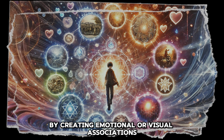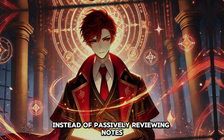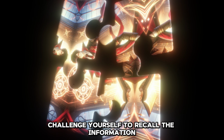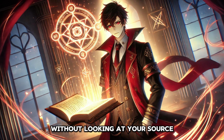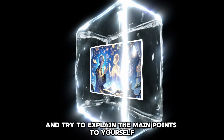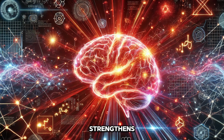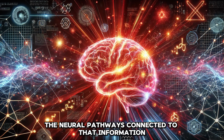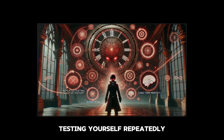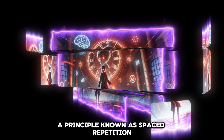This technique not only makes the material more engaging, but also helps you retain it for longer periods by creating emotional or visual associations. Practicing active recall is another game changer. Instead of passively reviewing notes or rereading material, challenge yourself to recall the information without looking at your source. For example, after studying a topic, set aside your notes and try to explain the main points to yourself or someone else. This process strengthens the neural pathways connected to that information, making it easier to retrieve in the future. Testing yourself repeatedly over time also reinforces your memory, a principle known as spaced repetition.